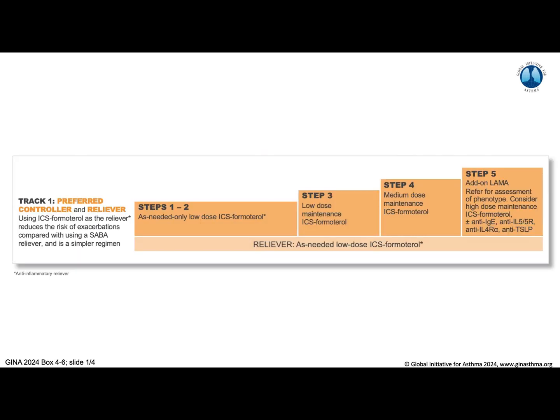So for track 1, as you go higher, it confers a higher dosage of your ICS formoterol. And on step 5, there is now an addition of a long-acting antimuscarinic agent. This is also the time where we have to refer to a specialist, either a pulmonologist or an allergologist, okay? And at this point in time, we will take into consideration add-on regimens such as your anti-IgEs, anti-IL-5 or IL-5R, or the anti-IL-4 receptor alpha, or the anti-TSLP.